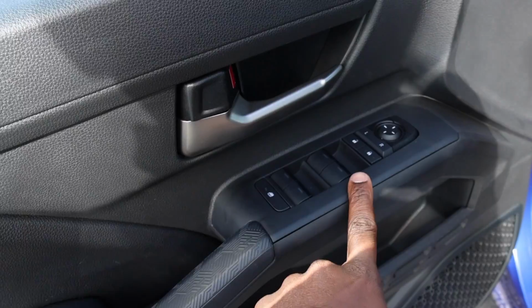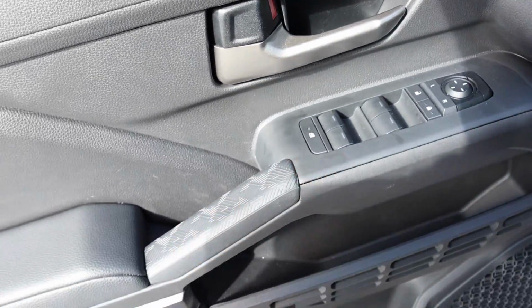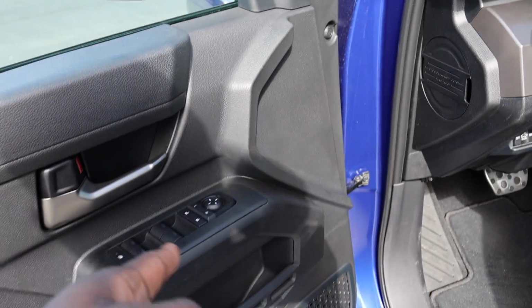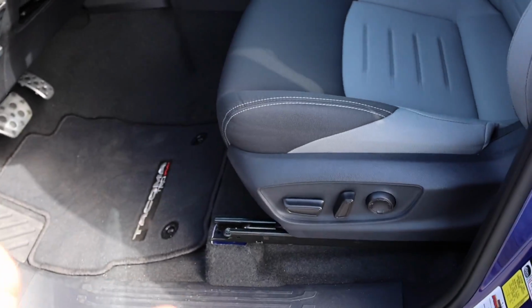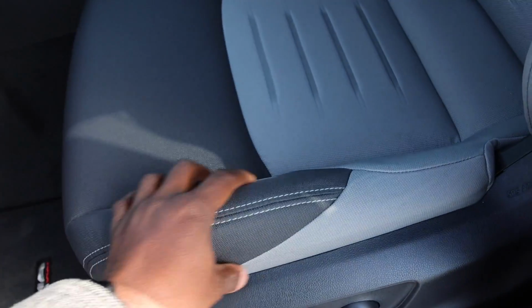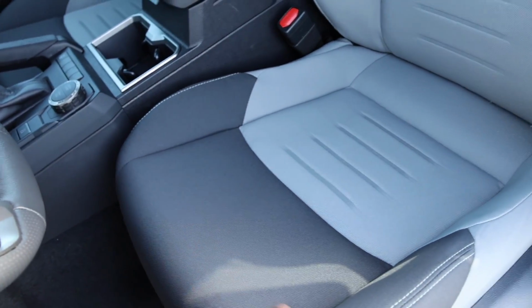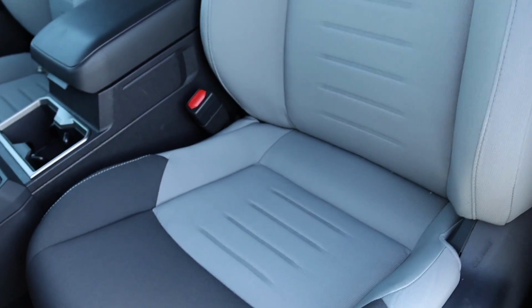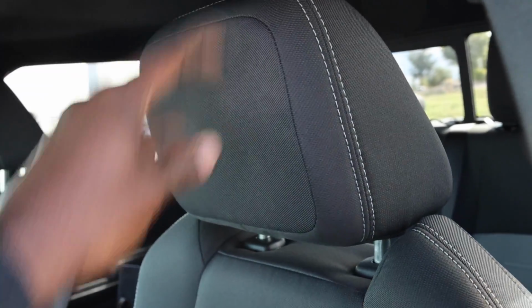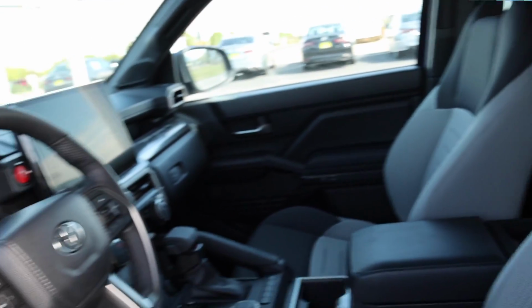Auto up and down for front and rear windows. You can lock the windows too. You can adjust the mirrors on the outside. They don't power fold from what I can see here. This is basically a 12-way seat because the lumbar goes up and down. Look at the bolstering on the sides of the seats too. You have this dark gray and that lighter gray color there. A little bit of light stitching. Now these headrests do not adjust. They just go up and down.